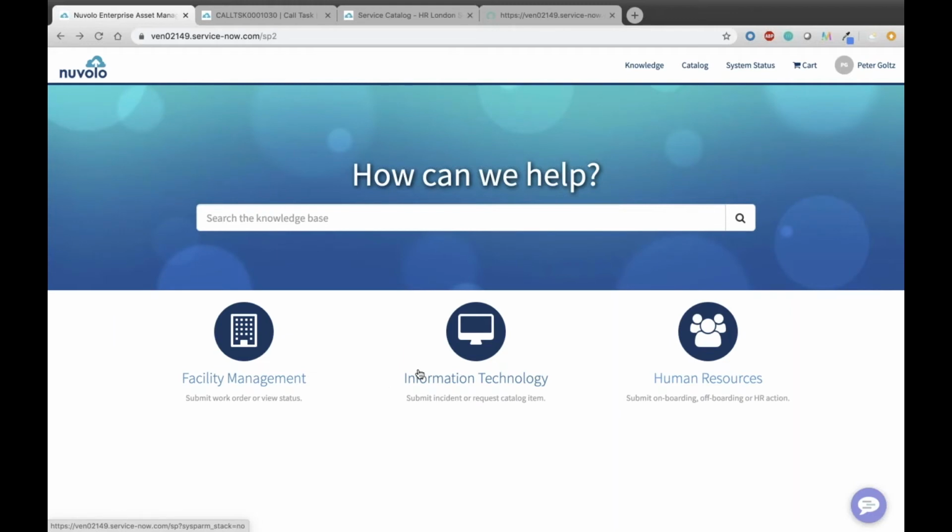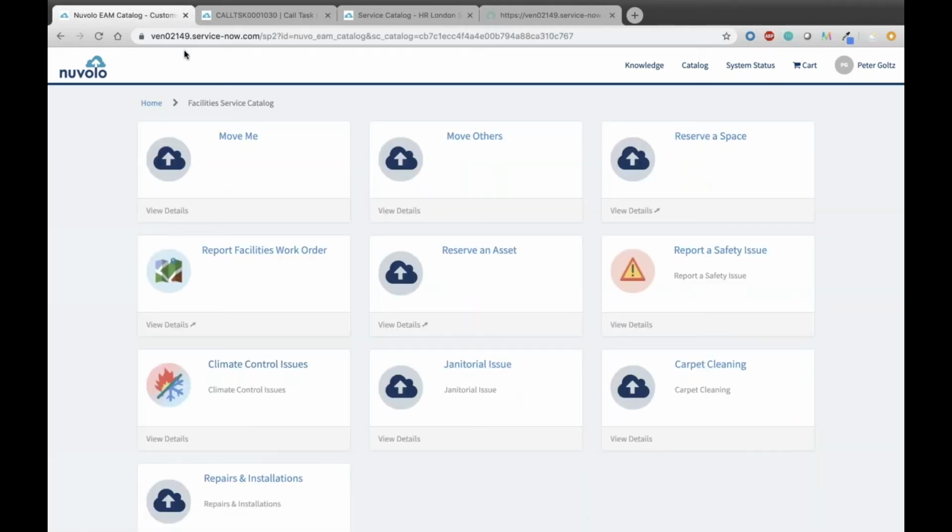Likely you're already making requests from a self-service portal for IT, things like networks down or computers broken, HR requests, such as onboarding and offboarding, or perhaps submitting different documentation required for being an employee, and facilities management. So when you think about examples of facilities management, these include things like safety issue, carpet needs to be cleaned, rooms too hot, rooms too cold, but also the ability to do things like reserve a space.